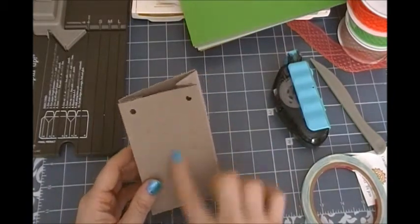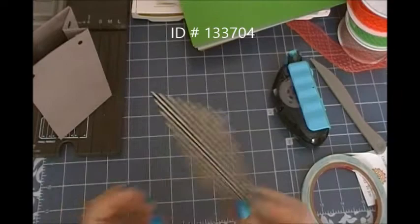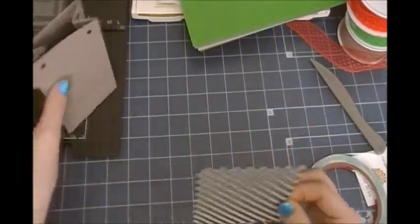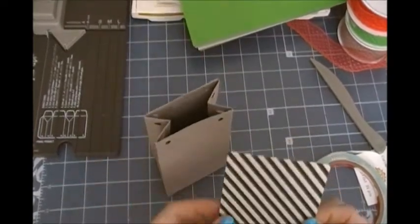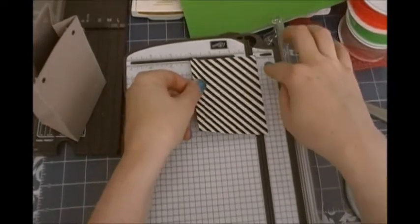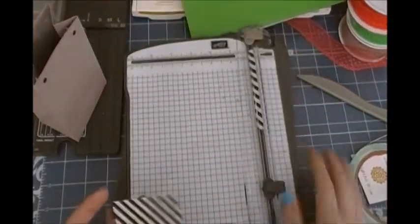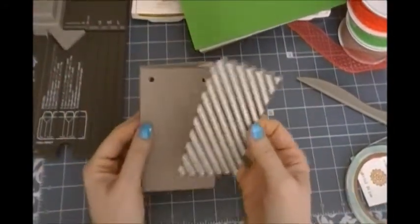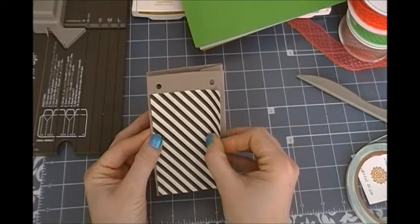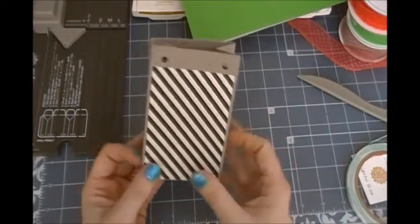But what I would like to do first is just to decorate the front of it. I'm just going to take a piece of pattern paper that I have here. That's from the Typeset Stampin' Up paper pack. And I'm just going to run a little bit of adhesive down. And just stick this down. It's a little bit too big. Let me just cut this down just a little bit. Let's see. We'll take about 1/2 inch off. Okay. There we go. Take our little bag, and stick this down. Here we go. So there we go. We have a cute little striped pattern there.